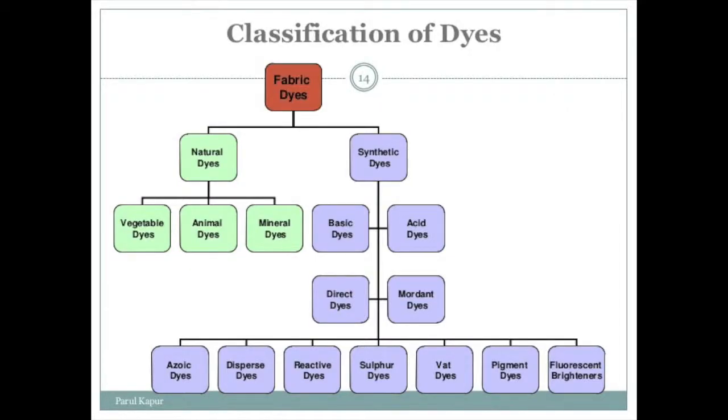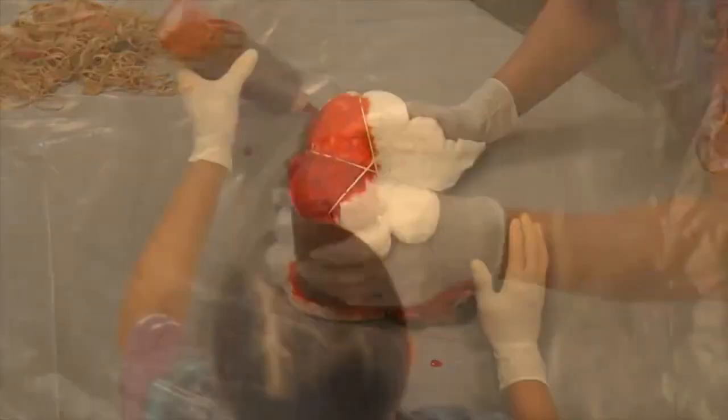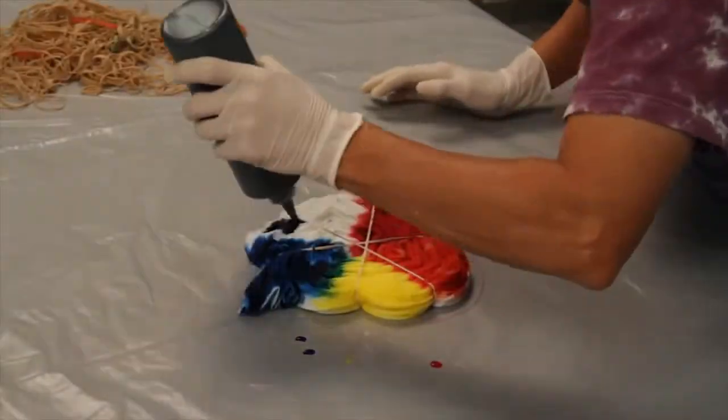Dyes are classified by their chemical composition, method by which they can be applied, hue, and the type of fibers they can be applied to. Synthetic dyes are derived from organic molecules and may attach themselves to fibers, be absorbed by the fibers, or interact with the molecules of the fibers.